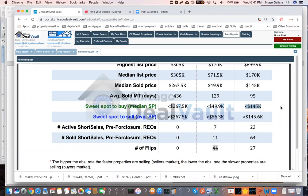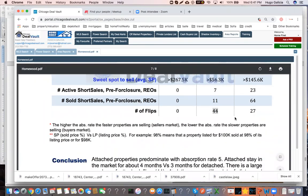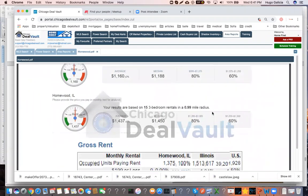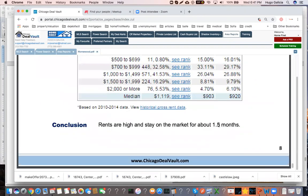Friends, you've got to pay less than $145,000. This property is currently under contract for $155,000. So right off the bat, you're overpaying by $10,000. Now, look at this, average sold market time. If you do a flip, the market time is going to be at least 3 months, okay? And there are a lot of flips, but not for single family homes, only for condos or attached properties. Now, if you plan to do a rental, how much are you going to be collecting for rent? For a 3-bedroom, it's going to be about $1,450. And then it's going to stay on the market for about a month and a half.